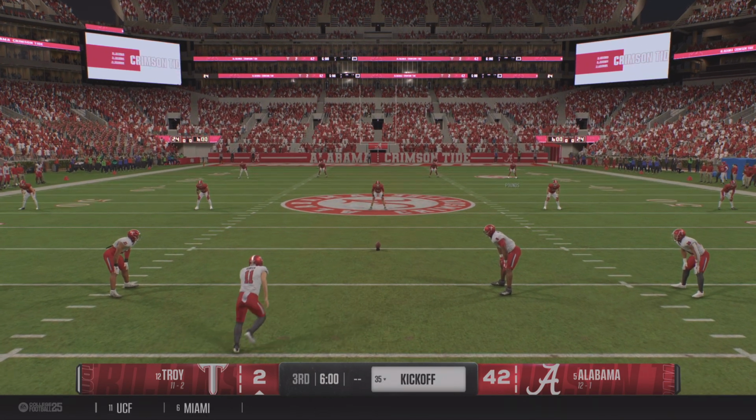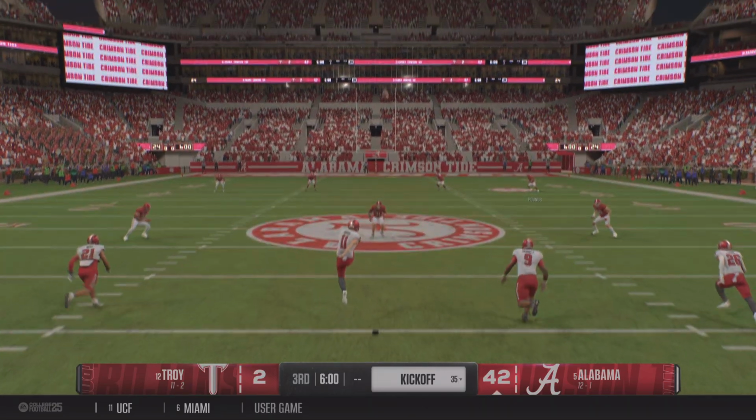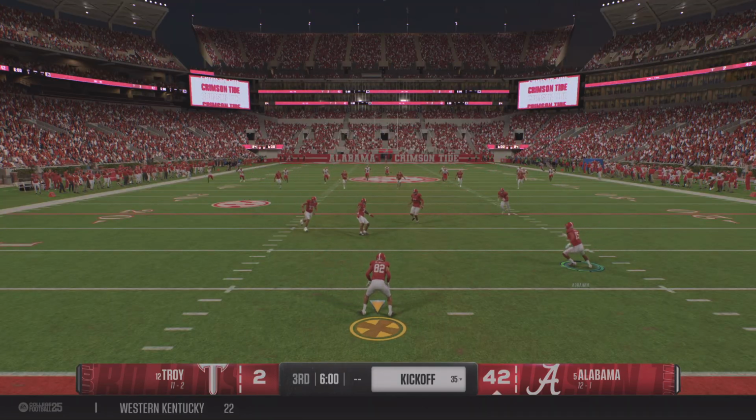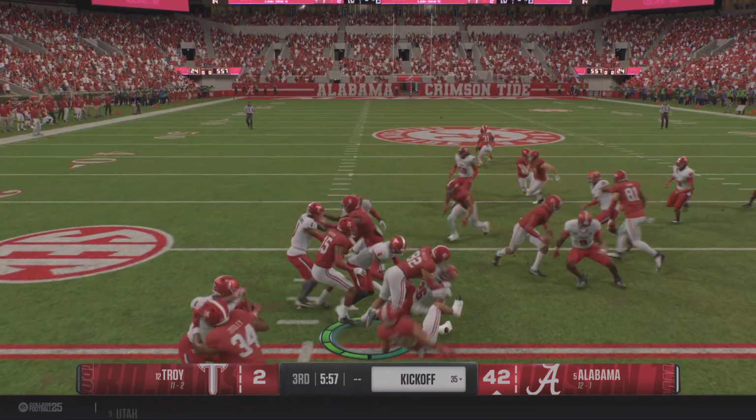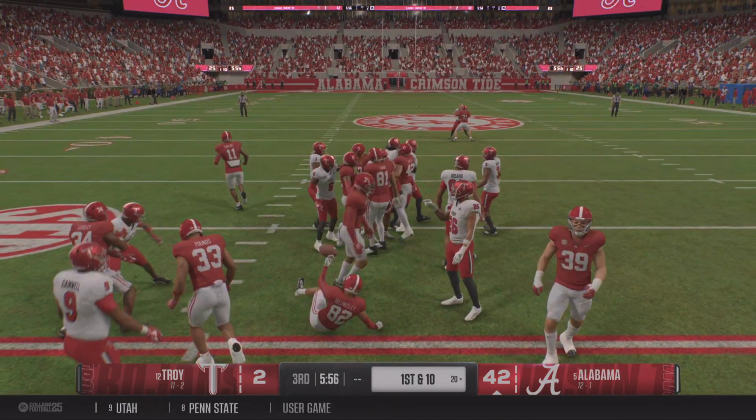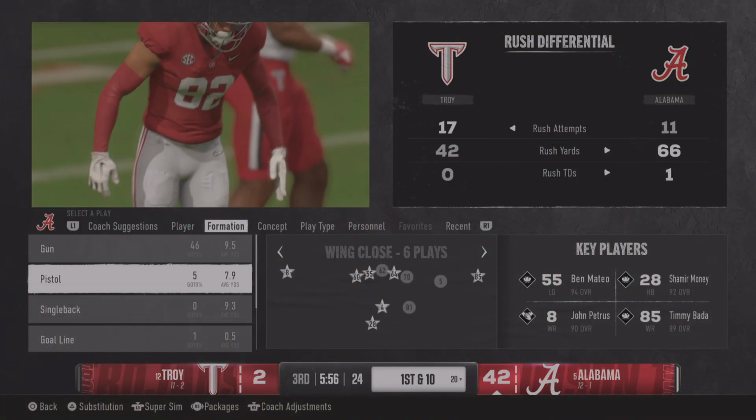All right, let's get the second half going now. The kickoff team is out there. And he takes this from inside the 5, and he's stopped at the 20. Tried to make something happen, but that's good coverage there.